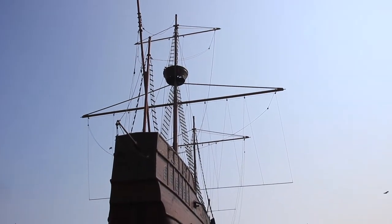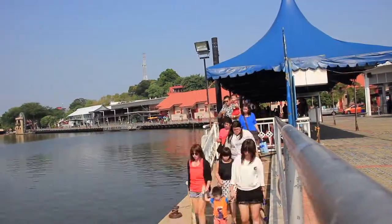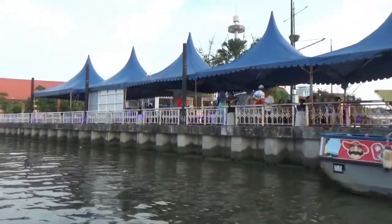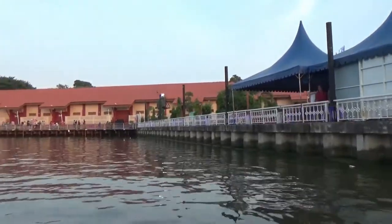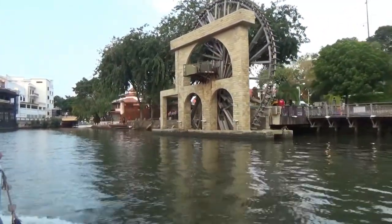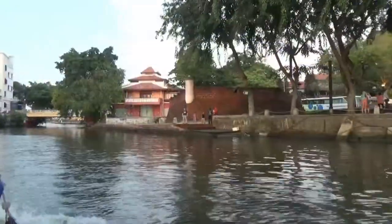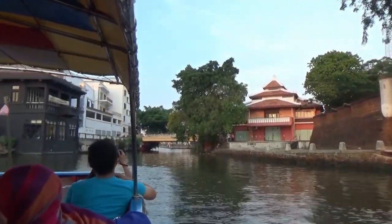You can find the departure location near the replica of the Portuguese ship called Flora de la Mar. From there, the cruise takes you upstream until Taman Rempah Jetty, where the boat will turn around and bring you back to the starting point. You can also start the cruise from up there. Overall, the cruise takes about 45 minutes.